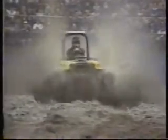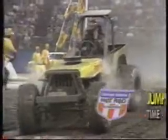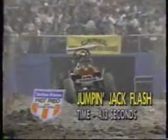I'll tell you, Jumping Jack Flash, Bob Moran having all kinds of problems. Look at this guy working for a living in the cockpit of this Jeep. He finally gets it straightened out, takes it across the finish line under power. Certainly he caught the brunt of the mud on this pit. Without a doubt, this guy is wet. Definitely a rough ride with an elapsed time of 4.13 seconds. It's not going to help Bob Moran out any.